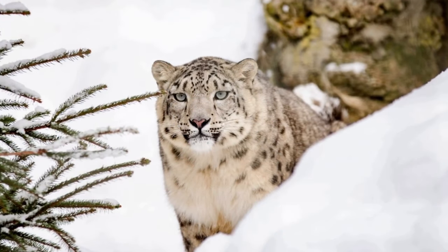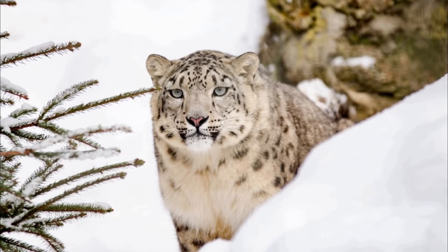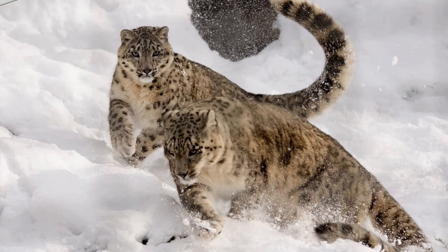Snow leopards are crepuscular, active at dawn and dusk in their hunting activities. Commonly, the cat is a solitary hunter. However, it may share the task with its mate during breeding season.